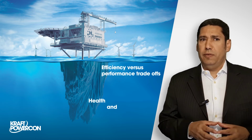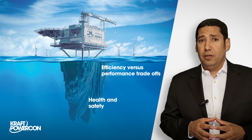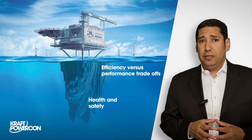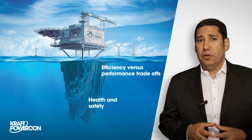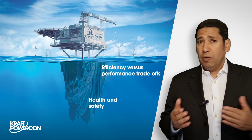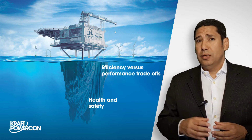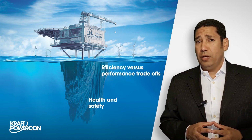What about health and safety? You cannot sacrifice health and safety by making affordable installations that need to be thoroughly considered, irrespective of whether it is a high-end, high-cost energy region or a very low-end, very low-cost energy region.